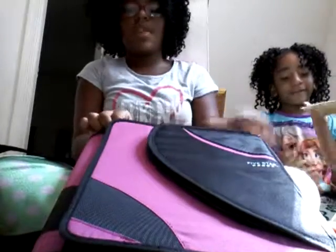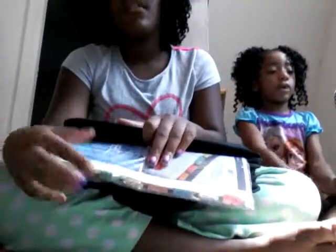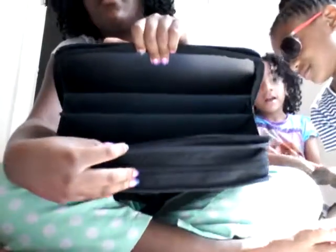Then I have this file, or whatever they call it, to just put papers. But right now I have my divider and wide blue paper. And this is how it looks without anything in it.